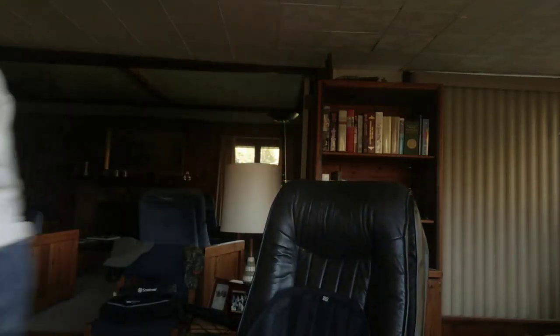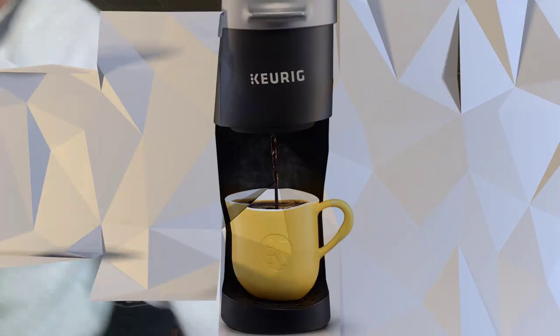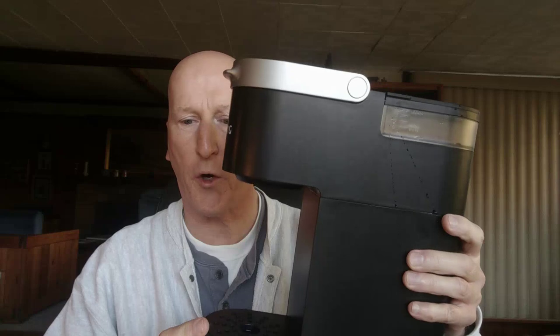So on Prime Day, I happened to see a really nice deal on a Keurig machine. Hang on, that's a good cup of coffee. I'll show it to you real quick. It's the best way to show it to you. Okay, so here it is right here. This is the Keurig K-Mini Coffee Maker.